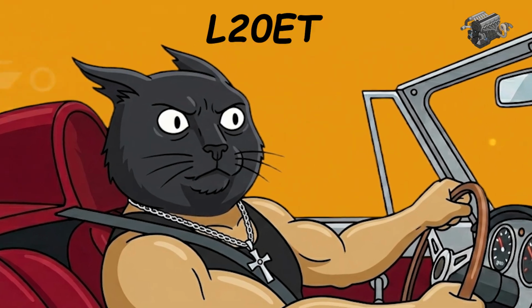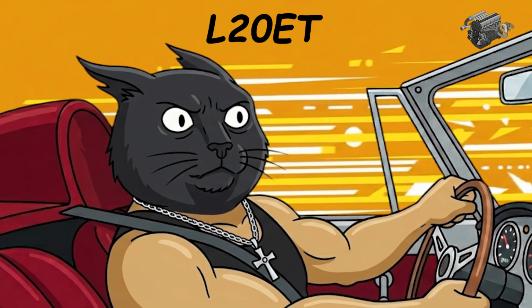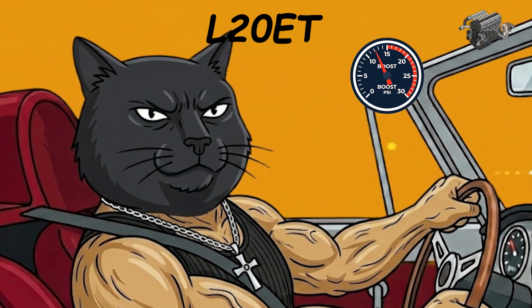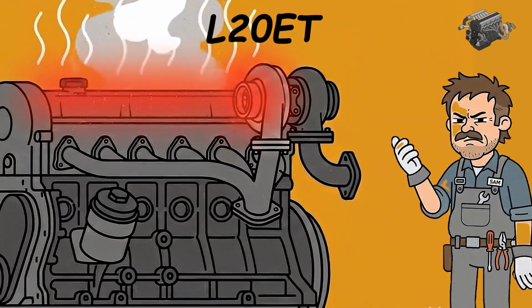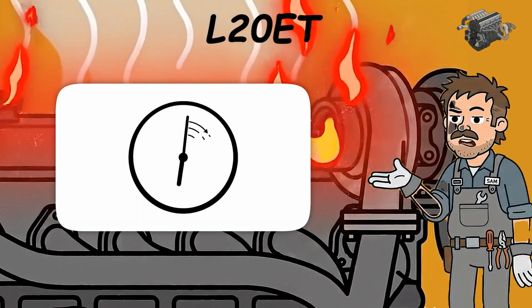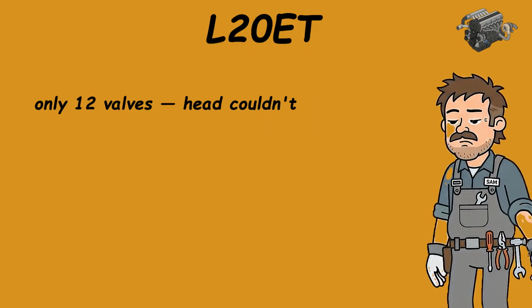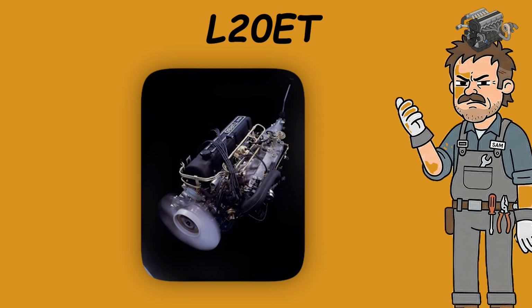But it wasn't about the numbers, it was about the feeling. That sudden rush of boost mid-rev was something Japanese drivers had never experienced. But the L20ET had serious flaws. The turbo lag was brutal. Heat soak robbed power in traffic. And with only 12 valves, the head couldn't flow enough air to make the turbo truly shine.